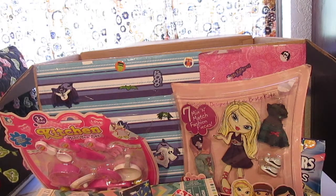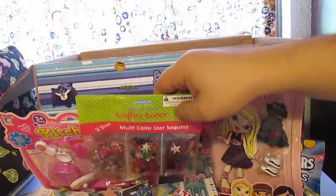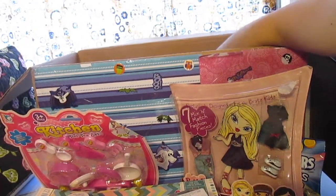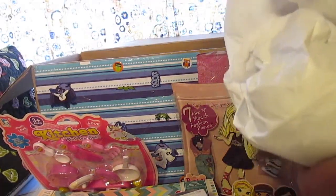Oh, so much craft stuff. I love it, love it, love it. Ooh, what's this? Ooh, star sequins. Very cool. These are ones that you would glue on, and then these are ones you can sew on. Very cool. Wow! Oops. Fell out. Let's see what's in here.